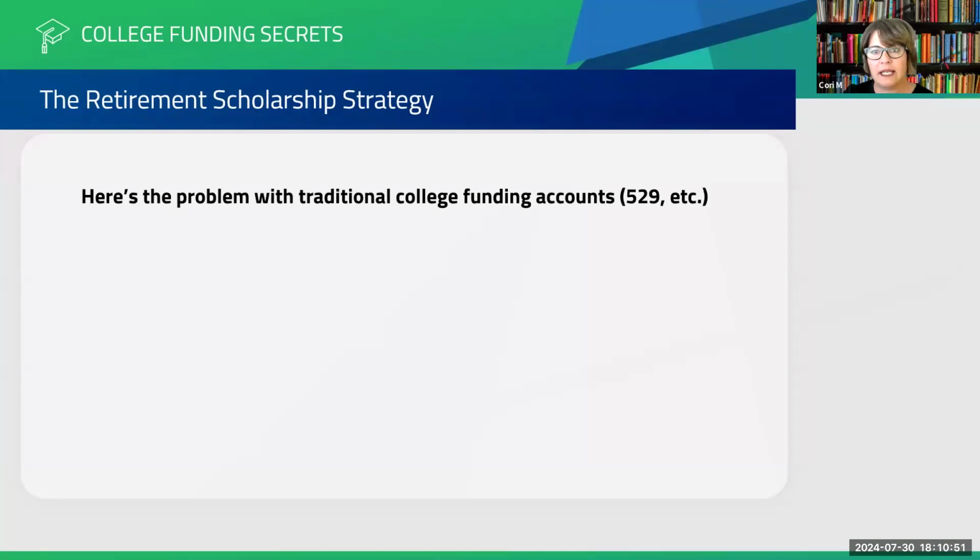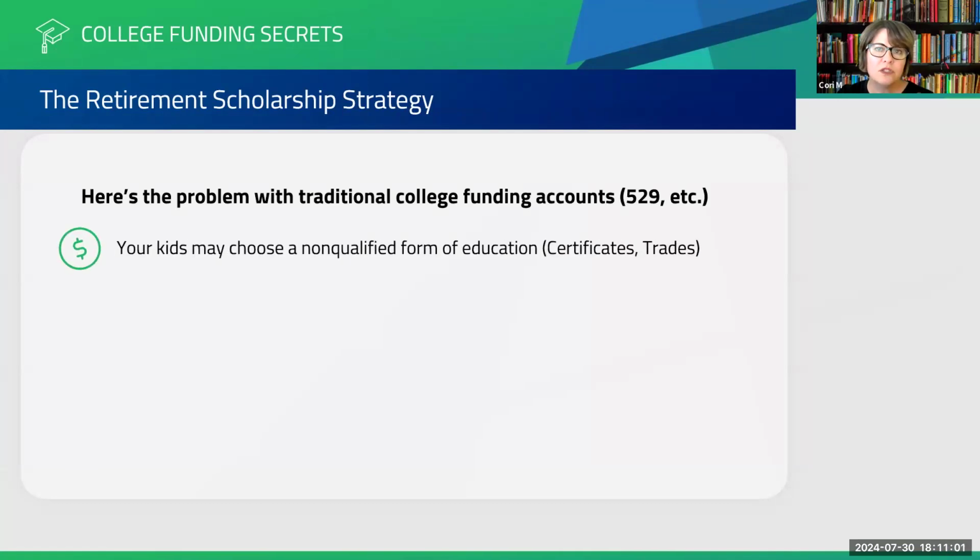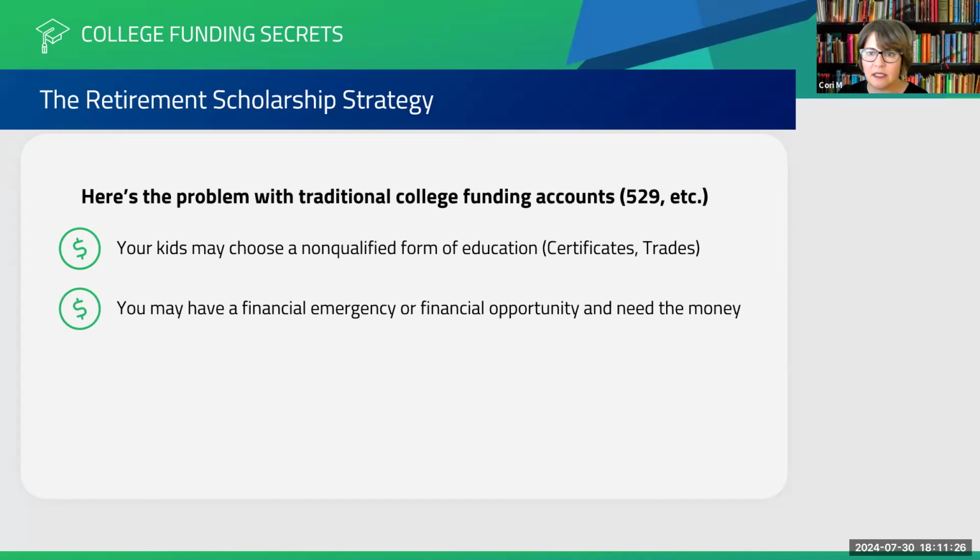Maybe like a 529 account or another savings account that you pay for college. Your kids may choose to go to a non-qualified form of education. Like maybe they want to go get that marketing certificate, or maybe they want to go to a trade school, or maybe they want to start their own business. It doesn't qualify, and you get penalized if you don't use that 529 money on a qualified educational expense. So that's one thing to consider.